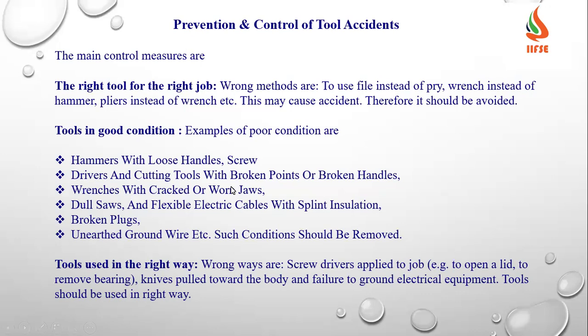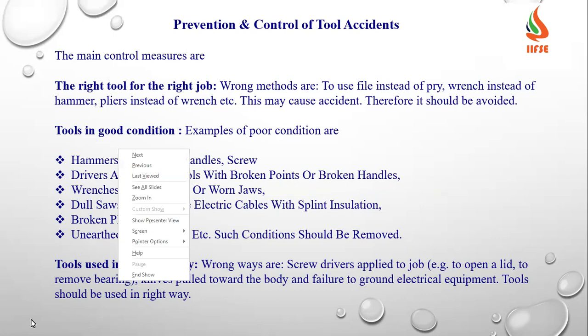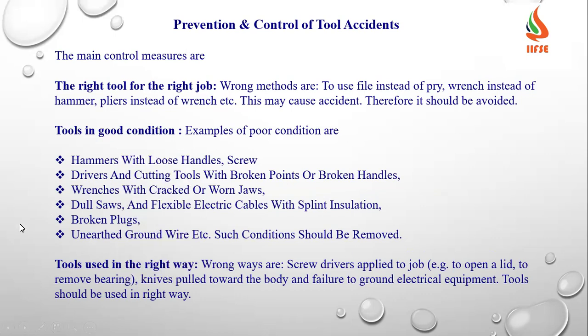Then prevention, how these incidents or events can be prevented. Majorly, there are five tips. One is the right tool for the right job, selecting an appropriate tool for doing the specific activity. Then the tools should be in good condition. Here we are discussing the bad condition in a reverse manner, how a tool should not be.